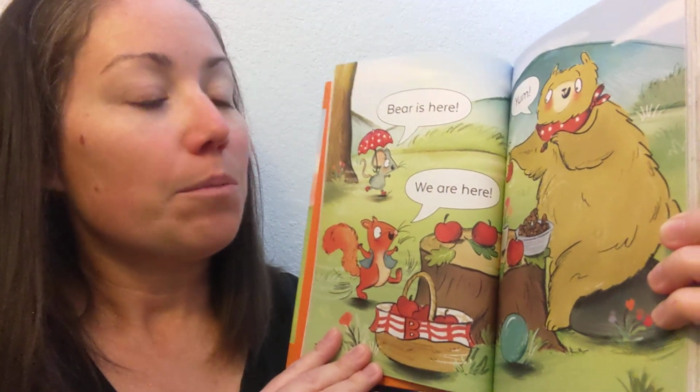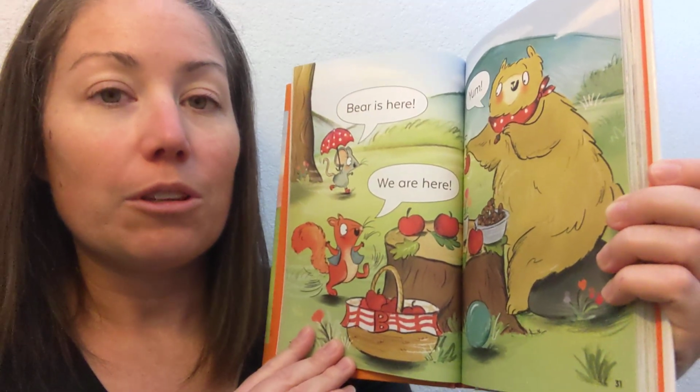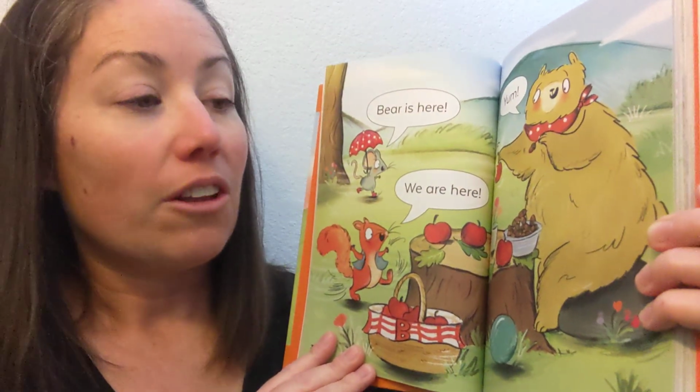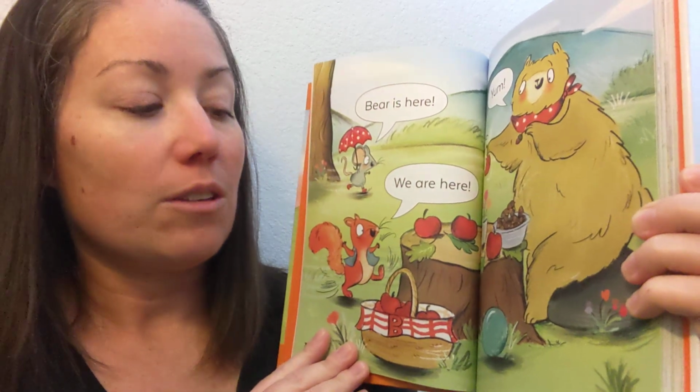So this is primarily told through word bubbles, much like Mo Willems stories, so if you're familiar with those, you'll recognize the design of this as well. And the characters are just fun and friendly and interact with each other. They do also have some feelings and emotions, so that helps with some of that discussion as well.